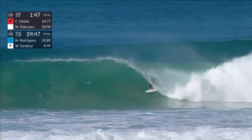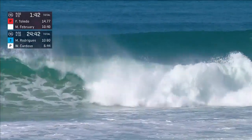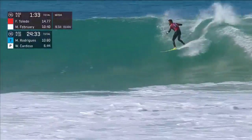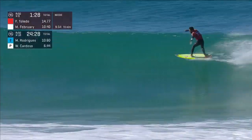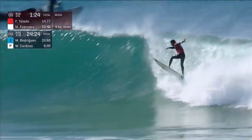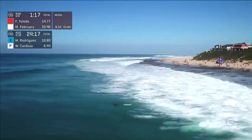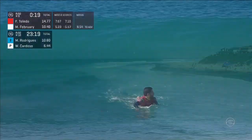Carves back into the power source, pulls in under the hood. February trying to stall to get more of the tube. And now Toledo's going to pounce on that mistake of February's. Carves and now just driving down the line. Covering over 75 yards already. He'll just sit on the roof for a lengthy float and kick out of there. A long way for 2 maneuvers. We'll see if he can improve on his situation into the final minute.